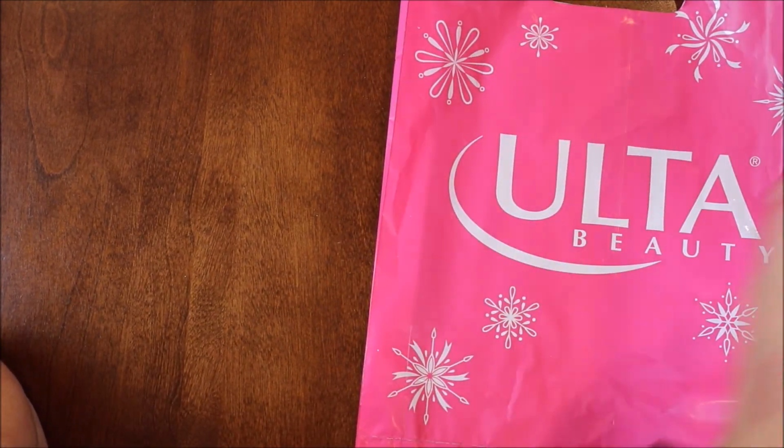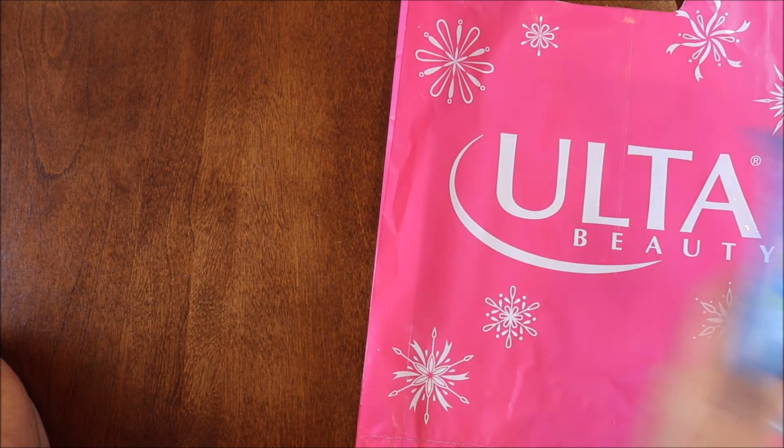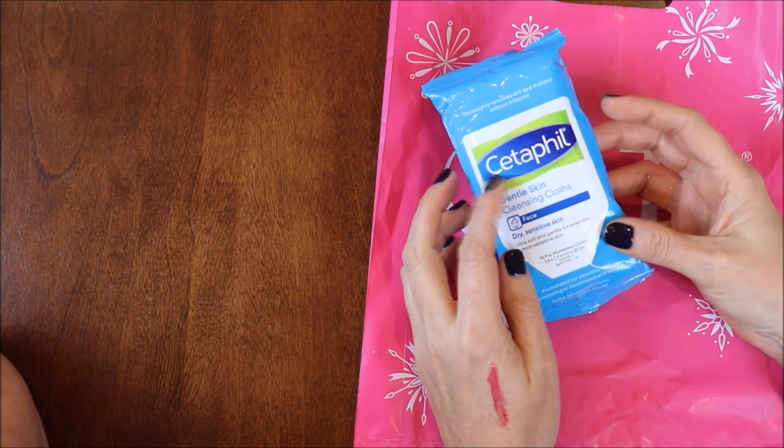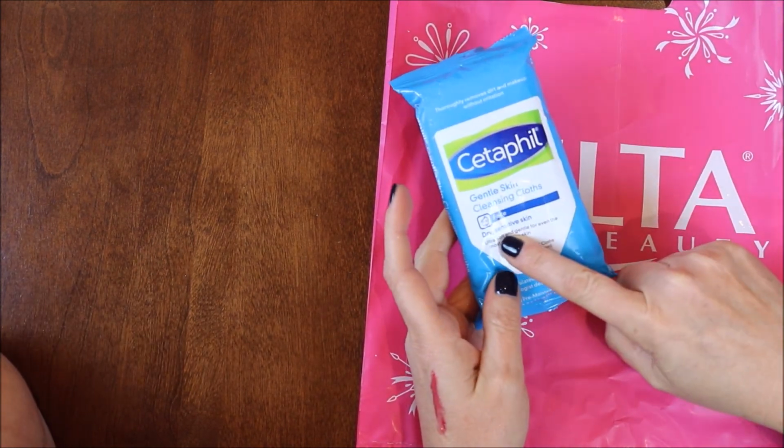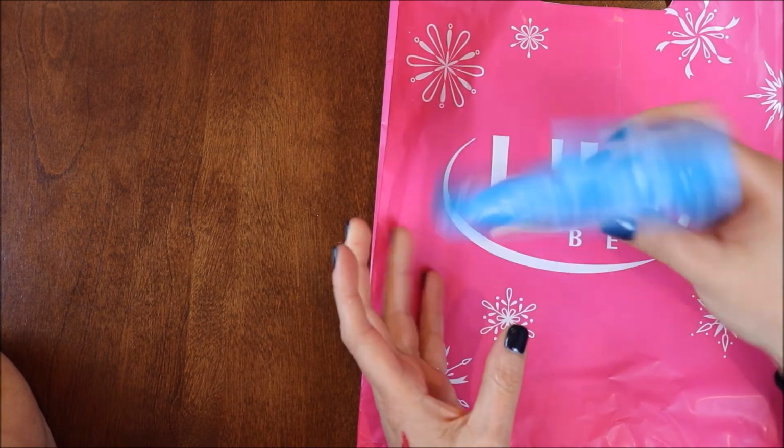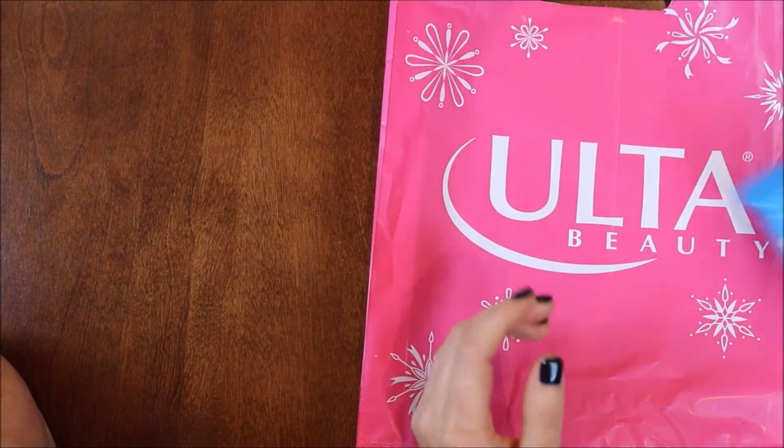It's dry shampoo. And then I also got these cute little Cetaphil wipes. I don't know how you say it. I call it Cetaphil. But they're for sensitive skin, which I have. And so I just got the little face wipes for my travel bag.